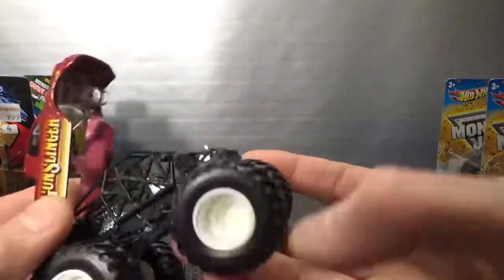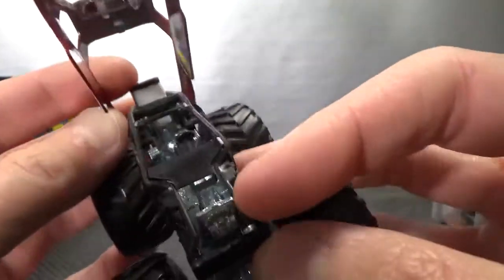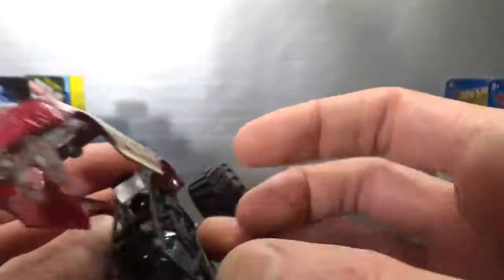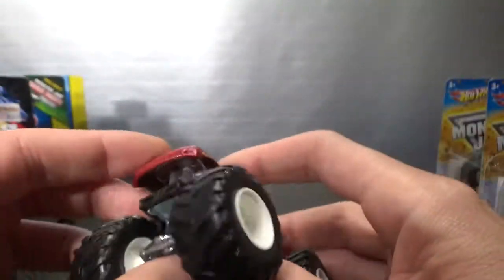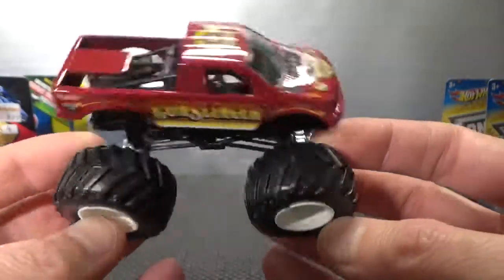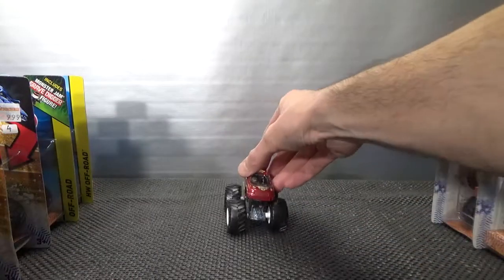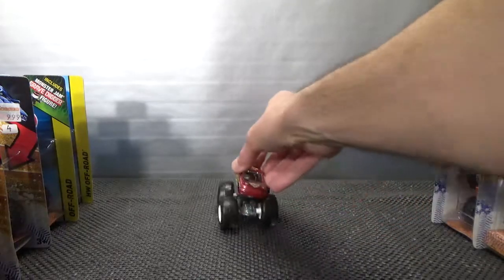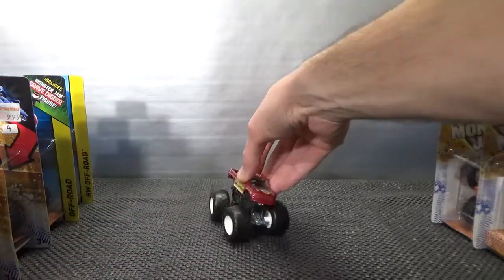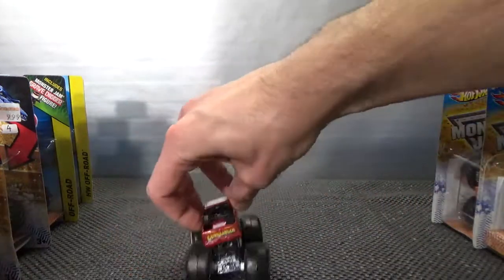This one reveals a metal base. You get a radiator in the front, get the seat, and then you get the engine in the back. And this just clicks in there. Snap. There you go. And then you have just a regular Monster Jam truck. This one with white rims. Now the fun thing about these is you can actually steer these. If you go like this, the wheels turn like that, and you go like that, the wheels turn the other way around. So that's really fun for the kids to play with.